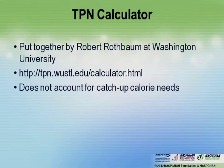Somebody gave me this. You sent me this, but somebody else sent you this. This is actually a neat thing. It's a TPN calculator where you just put in the patient's weight and so forth. Did this come from somebody here? No, it didn't. Okay, anyway. Here's the web address.